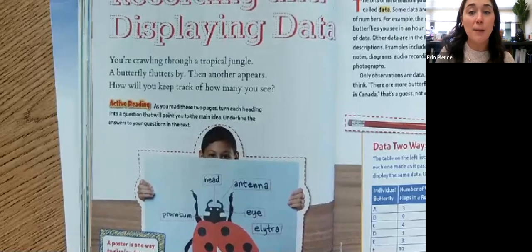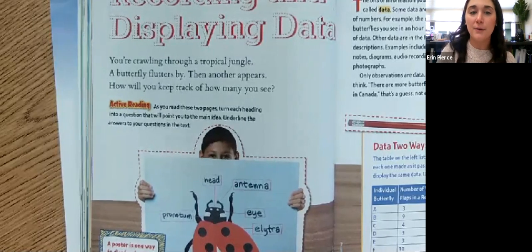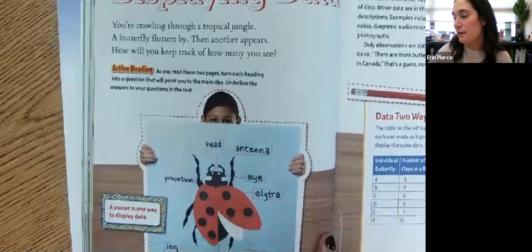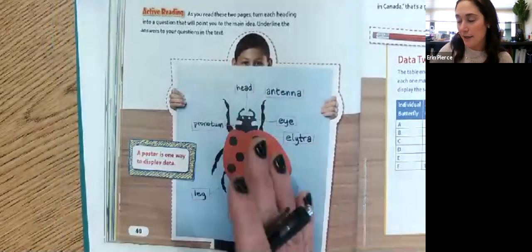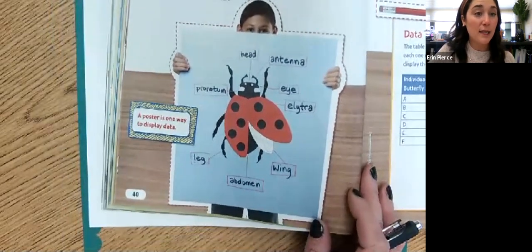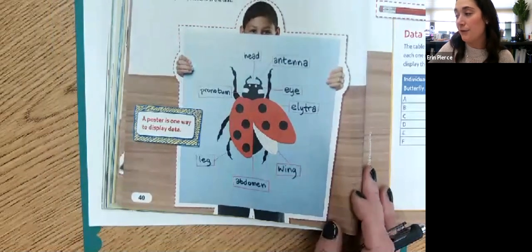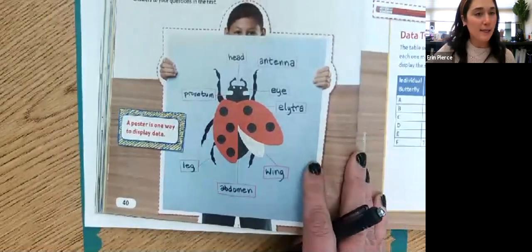You're crawling through a tropical jungle. A butterfly flutters by, then another one appears. How will you keep track of how many you see? So there is, they've done a diagram. We've learned about that in text features, a picture with labeled parts. She has labeled the parts of her ladybug. I mean, I guess that's a boy, his ladybug.